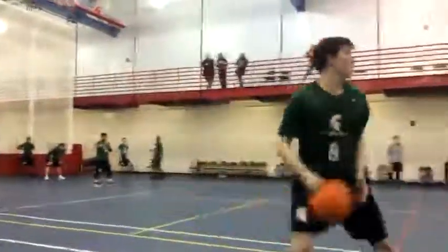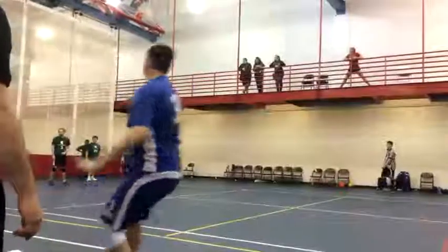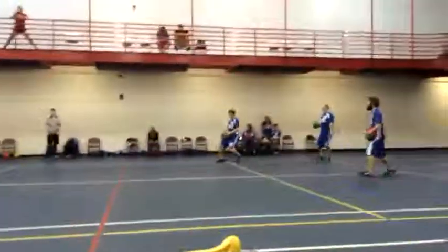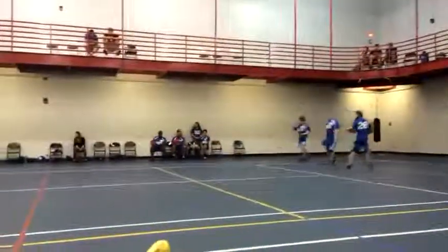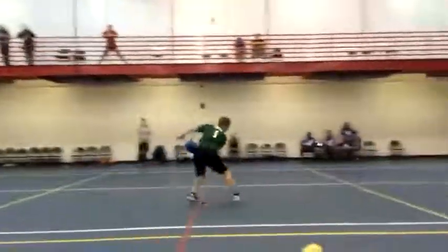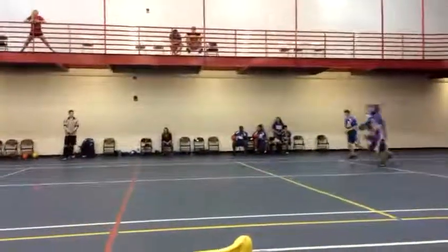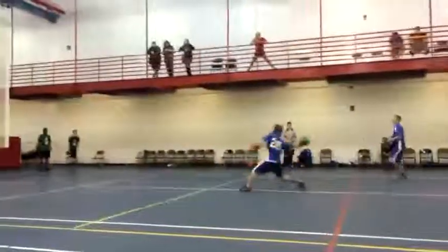The throw there does not count. Number 8, forced to make it. Number 3 with the kill for the Wildcats. See, number 97 has an ice pack for the leg now. One with a pump fake, and then he follows up with a real throw. And now the Wildcats with the counterattack. Will they make something happen here?